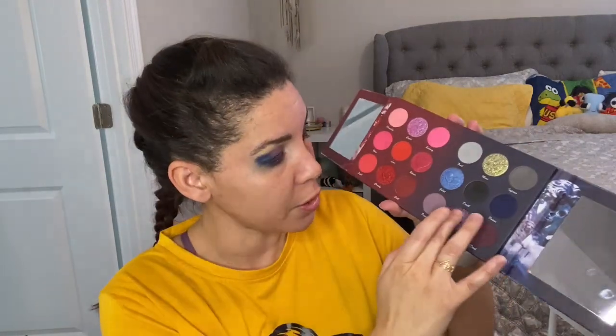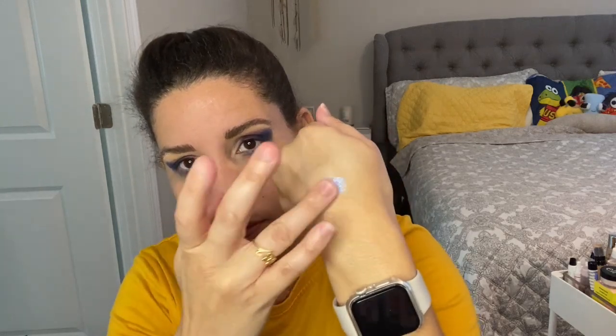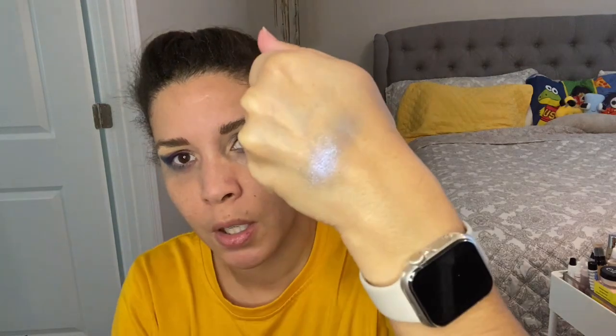And then I'm gonna go in, let's see what Tragedy looks like. Ooh, that's very smoky and that would look perfect. But I think I wanna do Juliet and Mors. Because Juliet has like that shift. I don't know if you guys can see, so I double swatched it. Let's do it on my hand. It's the same swatch. It's just two different fingers.